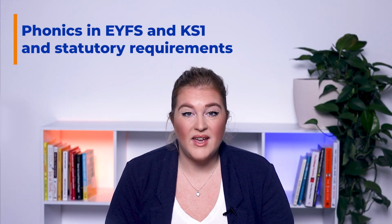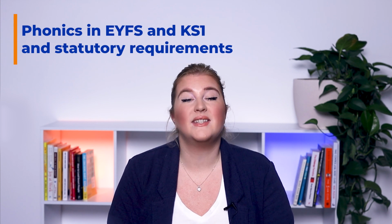Phonics in EYFS and Key Stage 1 and statutory requirements. Former Education Minister Michael Gove introduced phonics screening to all children aged 5 to 6 who were in Year 1 in September 2011. Year 1 teachers formally assess children in their class as to their understanding of phonic decoding at an age-appropriate standard and this is a statutory requirement. This test is known as the phonics screening test.